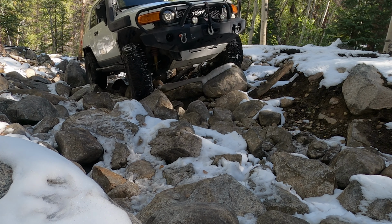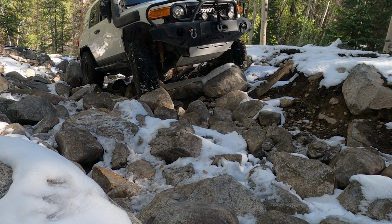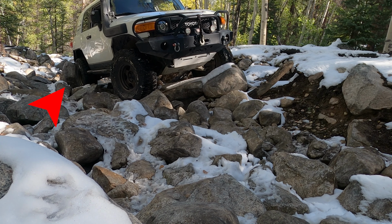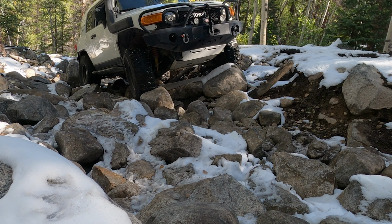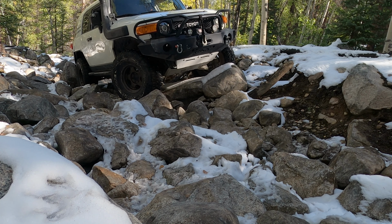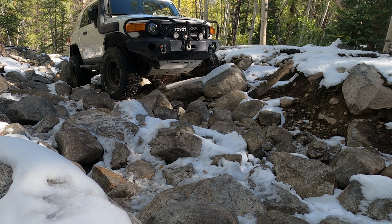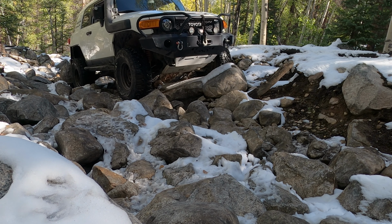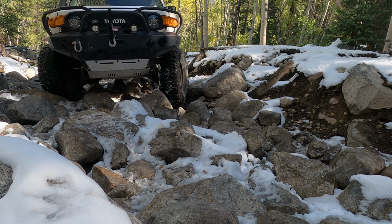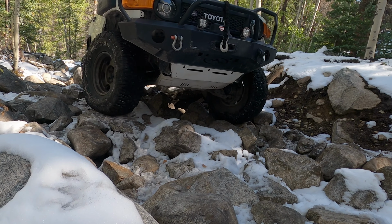No spotter here means that I didn't understand exactly what was in front of me. I shouldn't be trying to climb these big rocks on my driver's side. Backing up was difficult because of this rock. Fortunately, I was able to feel my way off the rocks that were hanging me up.